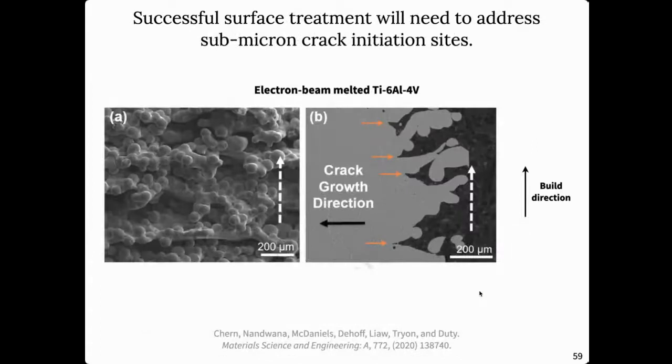This isn't really surprising when you look at the surface roughness on 3D printed metals, they're very, very rough. So we look at these powder particles and how they form during the layer by layer scanning of building up the material, and we get these defects like this. They're very sharp on the edges, and it's from each layer of powder forming up.